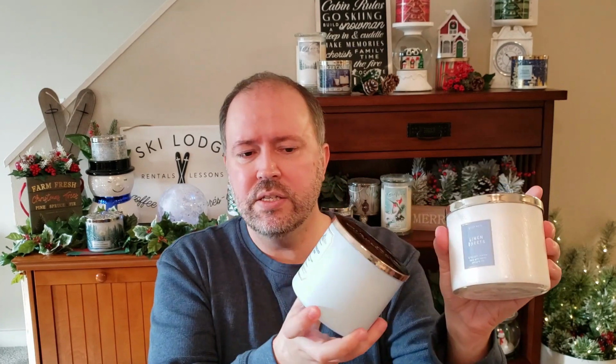So who knows? But it smells nice, and I pulled out my Sun-Drenched Linen and Linen Sheets just to compare it. It's different than those two, and it's also different than Laundry Day for sure. I didn't even bother pulling Laundry Day down, but it almost kind of smells like a cross of the Linen Sheets and Sun-Drenched Linens. It's just a nice spring scent, kind of floral, springy fragrance.